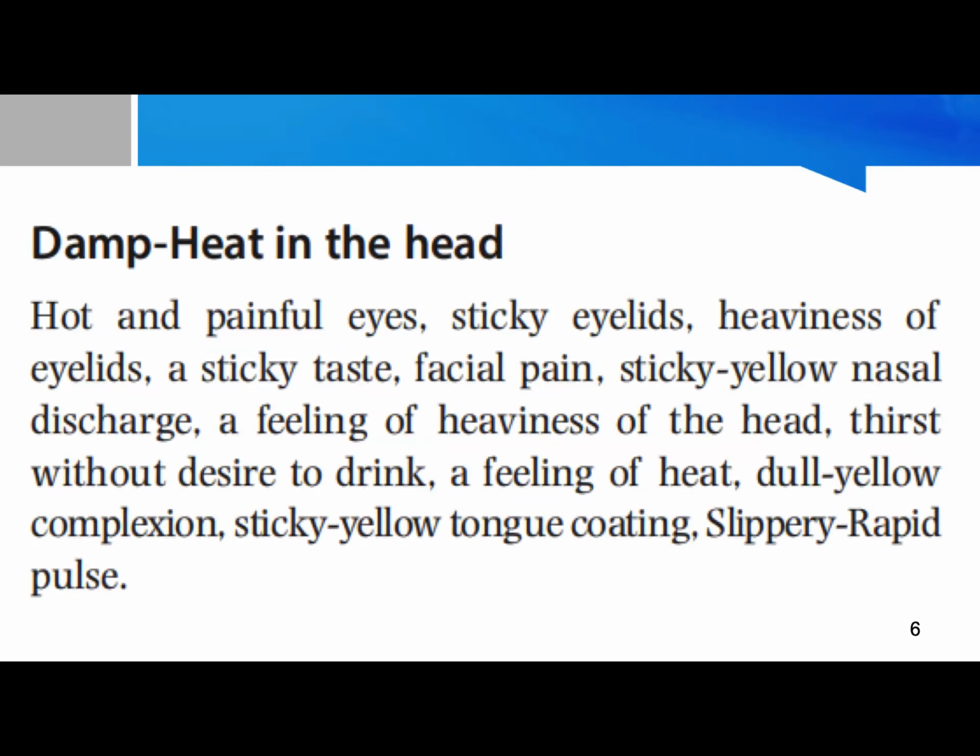Then punta tayo sa damp heat in the head: hot and painful eyes. So sticky po yung eyelids. Heaviness of the eyelids, sticky taste, facial pain, a sticky yellow nasal discharge, a feeling of heaviness of the head. Thirst pero ayaw niya po, nauuhaw siya pero ayaw niya pong uminom. A feeling of heat, dull yellow complexion, sticky yellow tongue coating, slippery rapid pulse.